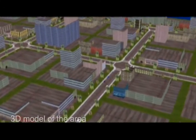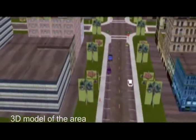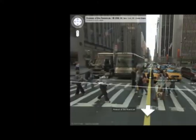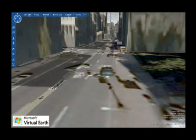3D egocentric view navigation is based on a realistic 3D model of the surrounding environment, which is augmented with a virtual navigation route. The information that is necessary for this concept to be implemented for in-car navigation is readily available, since there are many navigation websites that offer images of the world from a driver's perspective.